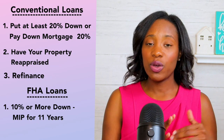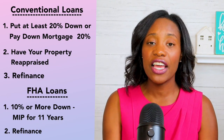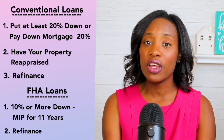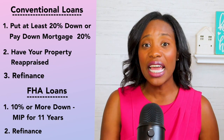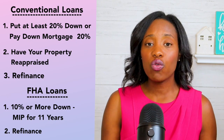Again, as I said with a conventional, you can refinance to a conventional loan to get rid of mortgage insurance if you have at least 20% equity in the home, but you have to make sure it makes sense for you to refinance. Typically, it only makes sense for you to refinance if you're saving at least 1% in interest, not just getting rid of your mortgage insurance. So you want to run those numbers with your lender to see if it makes sense.